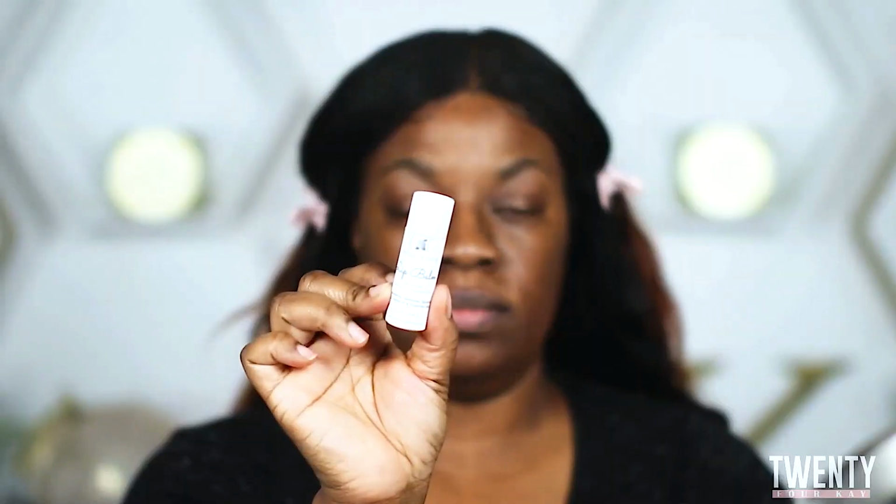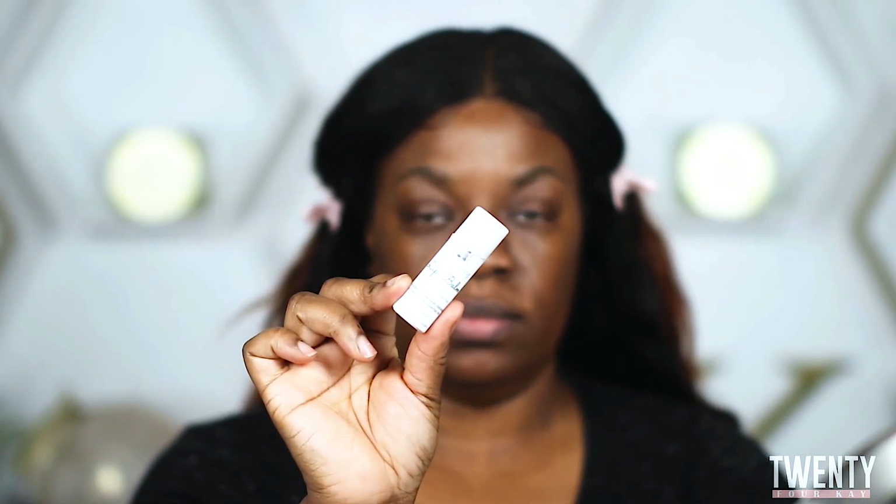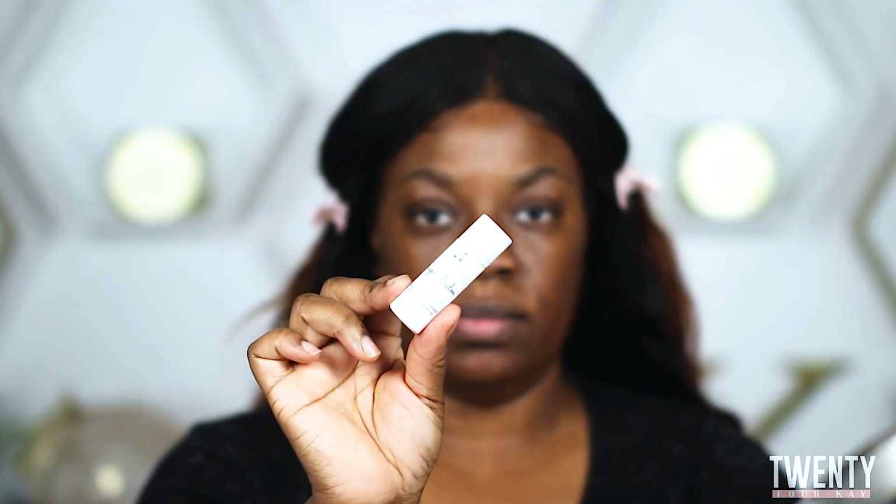Before I start doing anything, I'm going to be conditioning my lips with the C&C Holistic Living Lip Balm. You guys, the lip balm is amazing and it keeps my lips nice and moisturized and conditioned because I'm going to be using a liquid lipstick today.